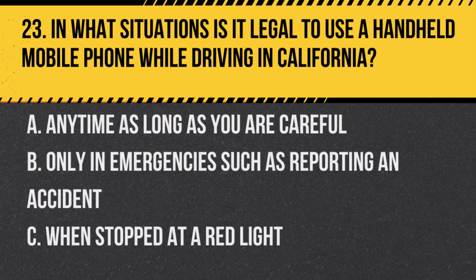Question 23. In what situations is it legal to use a handheld mobile phone while driving in California? A. Anytime as long as you are careful. B. Only in emergencies, such as reporting an accident. C. When stopped at a red light.